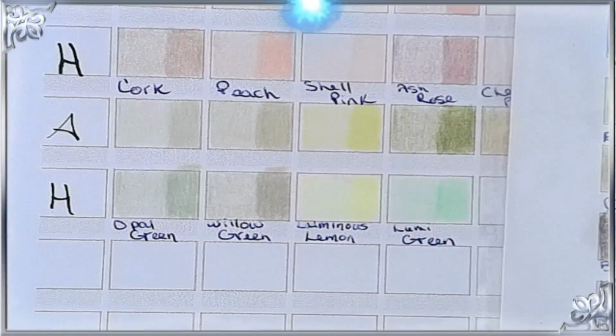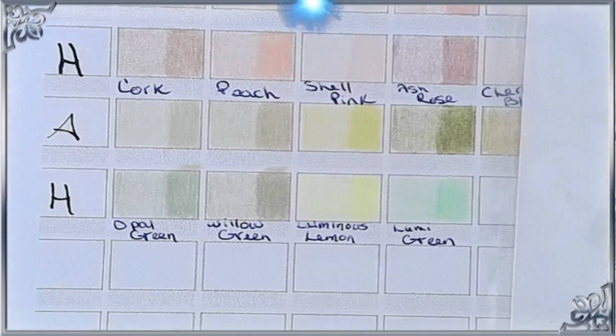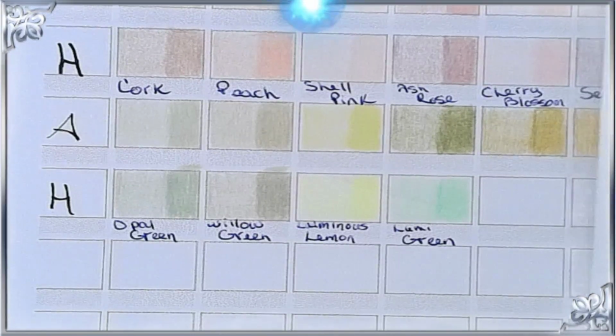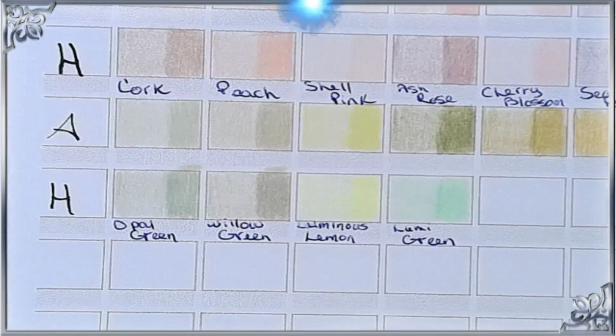That one there, I would say, is really close to leaf green. This one here is olive yellow. This one here is mustard. That one is cool gray, warm gray number two. And that one would be cool gray number two.